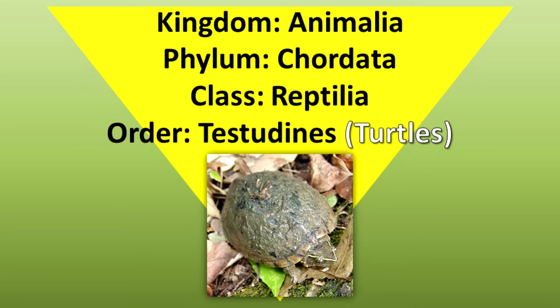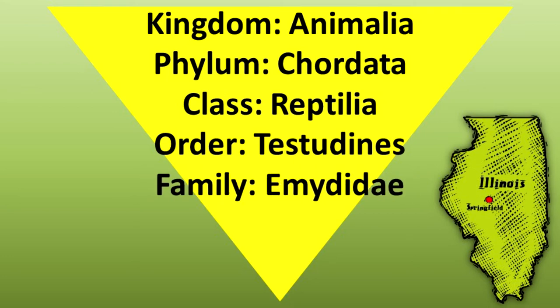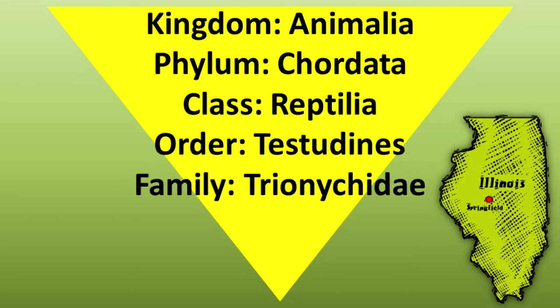Turtles are classified in the kingdom Animalia, the animals, phylum Chordata, the vertebrates, class Reptilia, the reptiles, and order Testudines, the turtles. There are four turtle families in Illinois: family Chelydridae, family Emydidae, family Kinosternidae, and family Trionychidae. Let's take a look at each one.